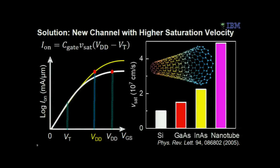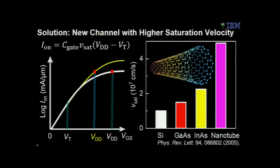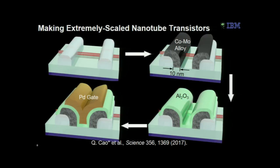But then the question is, does this attribute really matter for the performance of targeted extremely small transistors? And to rigorously answer this question, we took the challenge of constructing an extremely scaled nanotube transistor in experiment, to a footprint of only 40 nanometers. And that 40 nanometers includes everything: the contact, the gate, and spacer. And it's a very aggressive target. It's a size Moore's law is going to reach after another 10 years and is beyond the capability of current lithography methods.